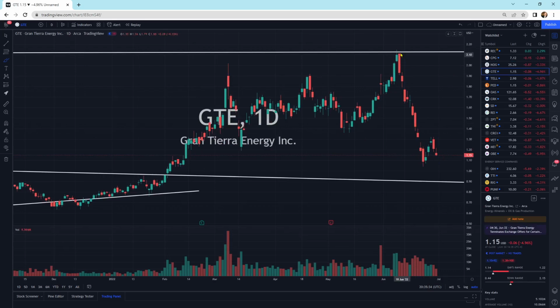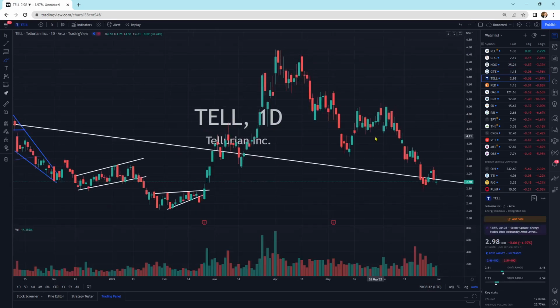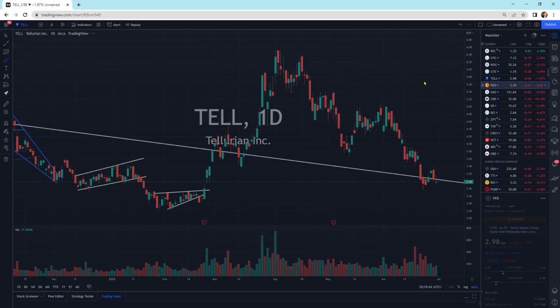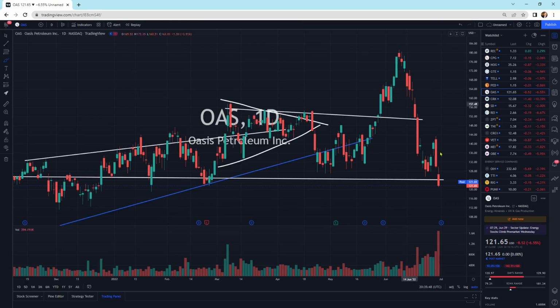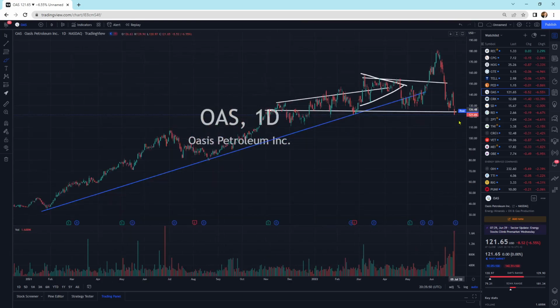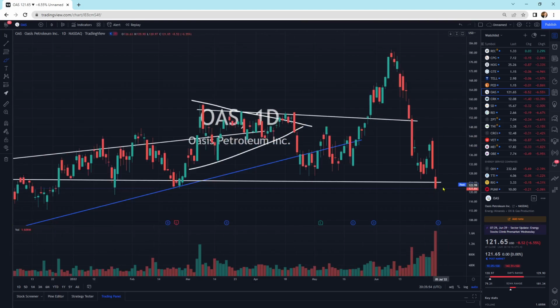GTE selling off a little bit. Again, big momentum coming down, smaller upside pressure, and I think we'll continue to head a little bit lower. Tellurian, right on support. Padevco, right on support. Oasis selling down a little bit, and this could drop further. This does not look like it's done to me. It looks like it's finishing quite strong.